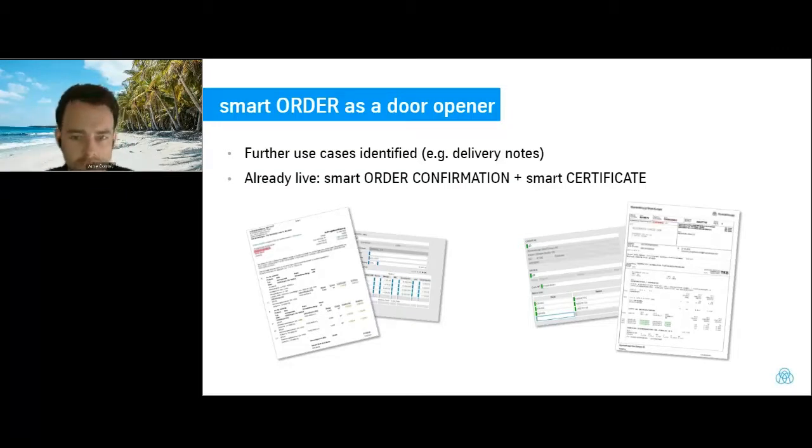You take a document, you extract data you need, you enrich it with more data, you move it to another system, and then you profit. And that's why we might look into something like smart delivery notes next. But in addition to a use case like smart delivery notes that we have identified to be interesting in the future, there are also already two other document classes that we can cover with smart data capture solutions by Insiders right now. And the first one is Smart Order Confirmation.